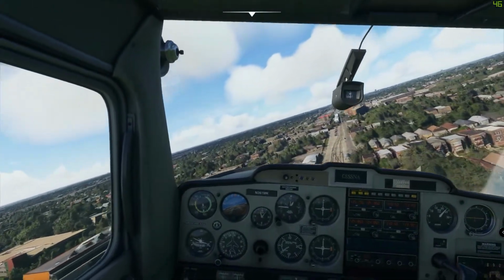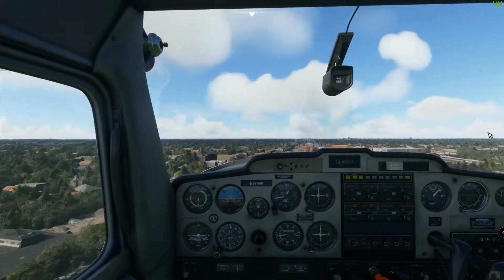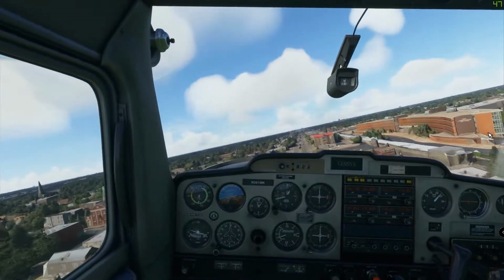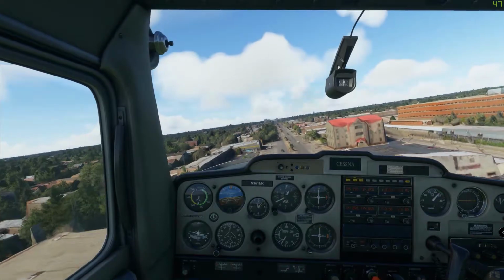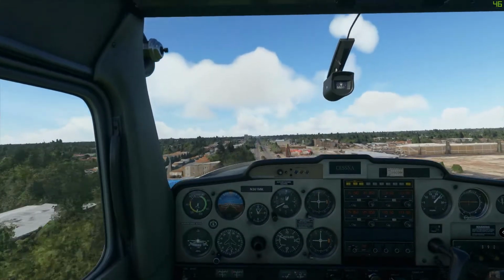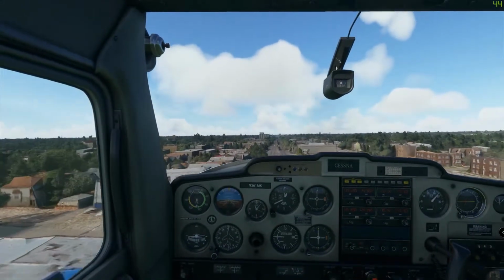Used to be a lot of great bakeries right where I'm at right now. Used to be a bunch of good bakeries. And then there's Greek and Italian cooking, good restaurants. Used to be all through this area. And that big building I passed to my right, I have no idea what that is. Wasn't there when I was here.